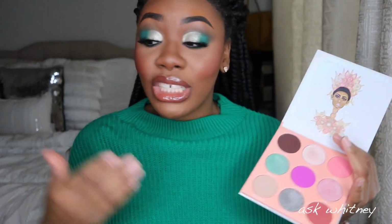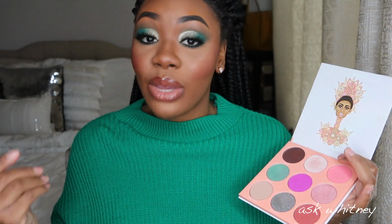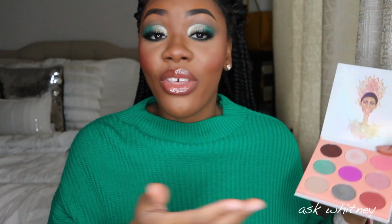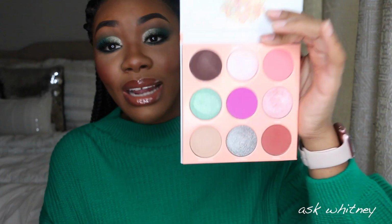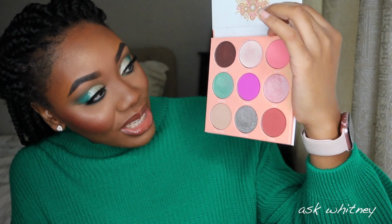My manager literally bought the Urban Decay Naked Cherry palette, even though she did not care for it. She's like, Whitney, I collect them. I already have all the other Naked palettes. I have to have this one to complete my collection. I'm like, you know what? I'm not judging you, because I'm the same way with Juvia's Place. I have to have them all. So this palette, I just feel like this palette in general is just not cohesive.